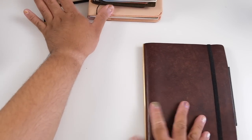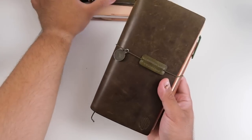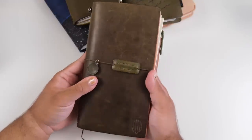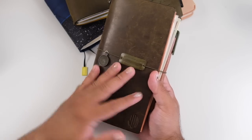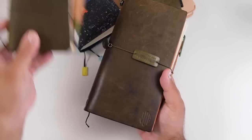So a planner that's still going strong is this one. This is actually not a planner. This is a journal. This is a regular size traveler's notebook in the olive colorway. This is actually the 2016 colorway, but if you want to see what the current release of the olive looks like, it looks like this.